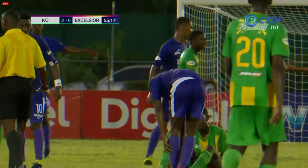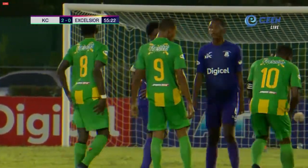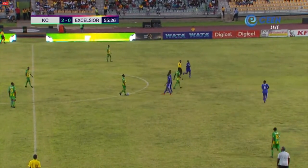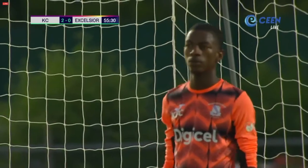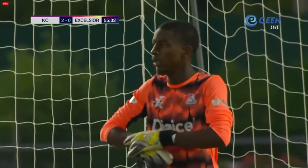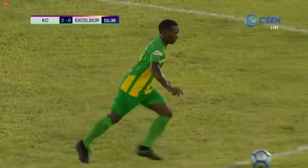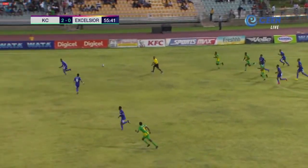Slight challenges coming in from everywhere. In the end, it's going to be a free kick to XLCR. Really, incidentally, they started the game very well. It's just after the first goal went in, it got so difficult for them. And Kingston College really began to change gears. Duffus sends it long, headed away.